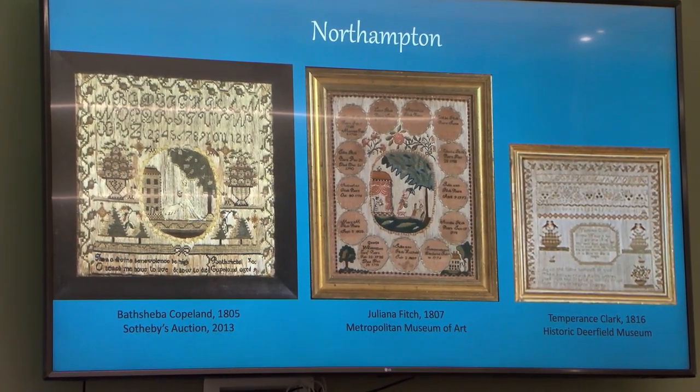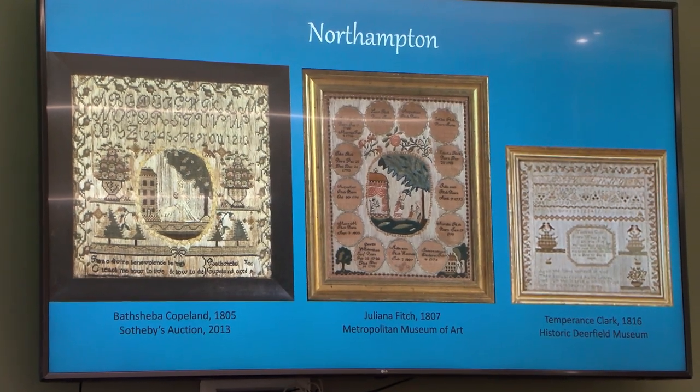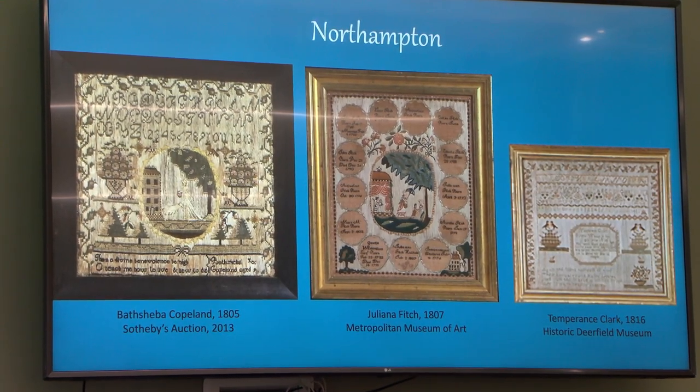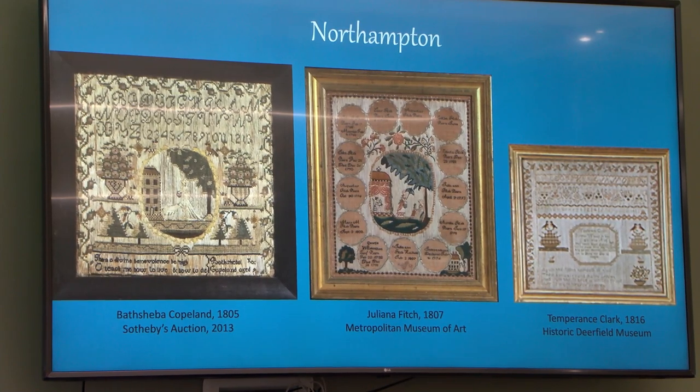in that it's all stitched. And that wasn't done until 1816. So there's this huge gap. And it's at this moment unexplained. And since we can't identify the teacher, we do not know who's responsible for these charming, charming samplers.